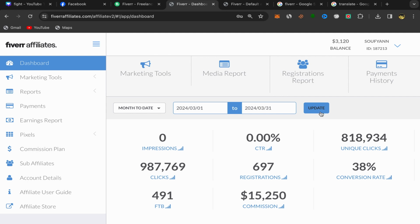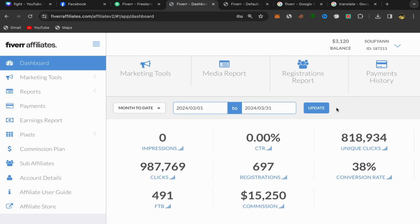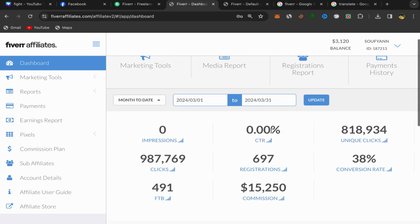Let's update this page, okay? And here you go. As you can see, the numbers are still the same numbers. This is my affiliate account dashboard, okay? It's not screenshots. I'm not like other people showing you screenshots. I made this money, but who shares a dashboard account like this, okay?